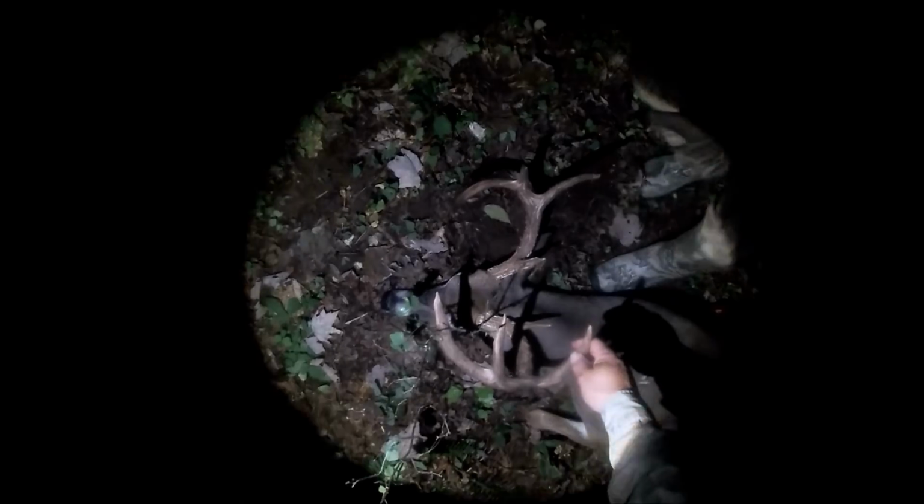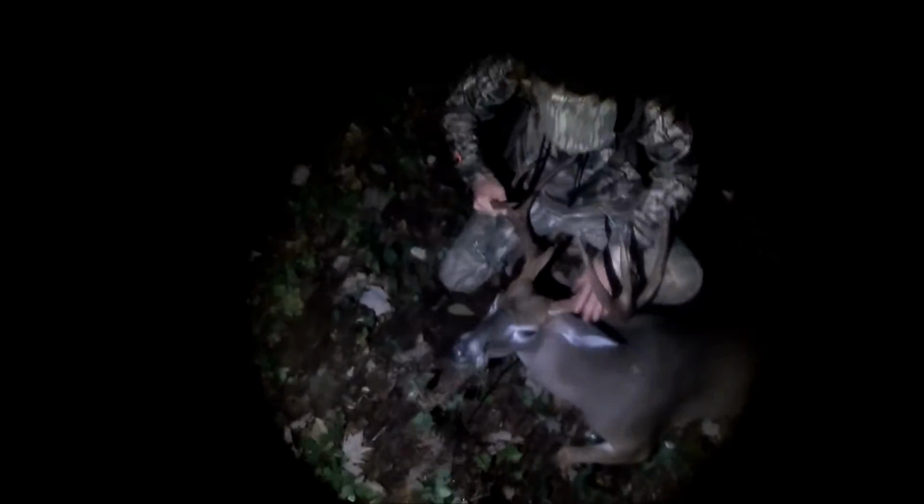My God. Dude, I can't believe this is real. Is this real life? Amazing. Look at the moss growing on his antlers. That's probably a 6-year-old buck. 6 or 7-year-old buck for around here. Definitely 6 or 7-year-old buck around here. Just out of velvet.